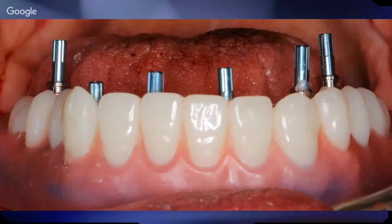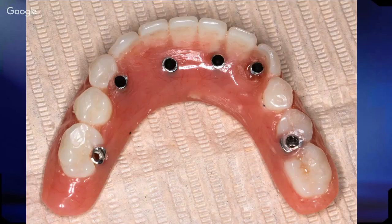Now, the denture was made with the holes in the correct position for the pickup because the laboratory was sent the STL file of the guide. So the guide was used to make the denture, so the lab would know where the holes would be. So we don't have to do that chairside. The holes are already pre-drilled. And we usually bring a lab technician in to do this because they're better at it than I am.